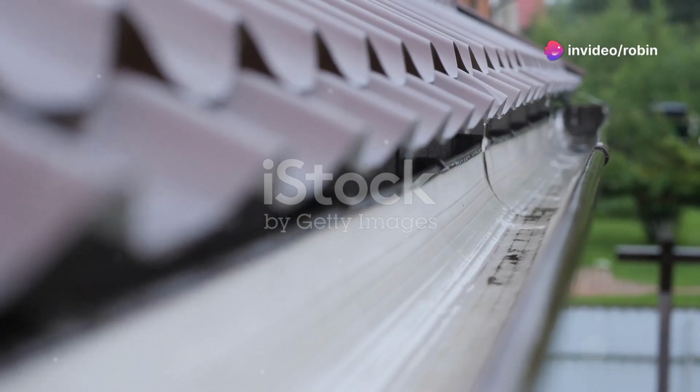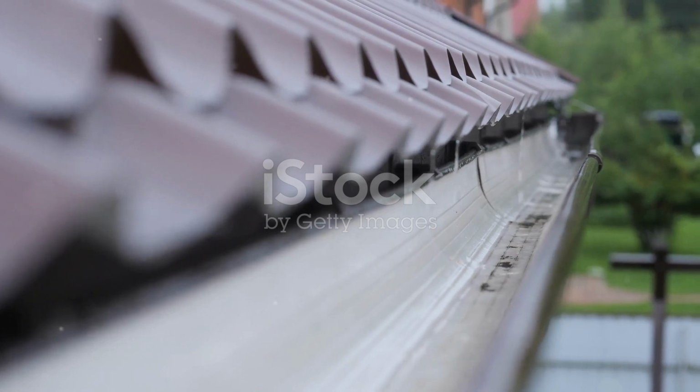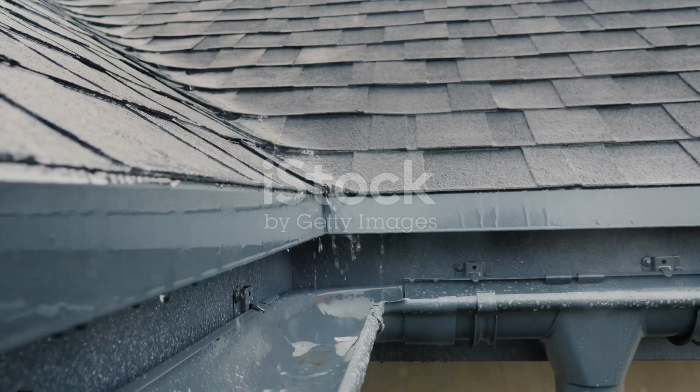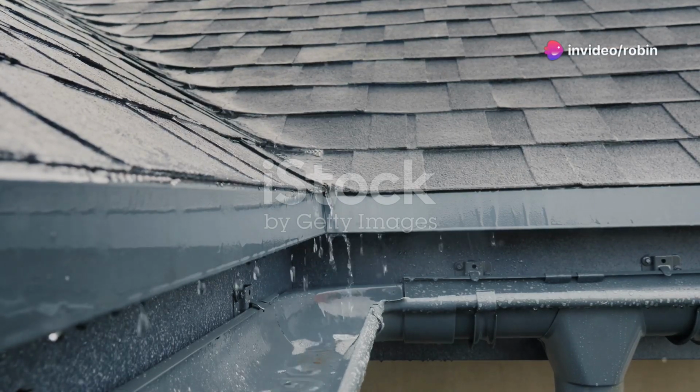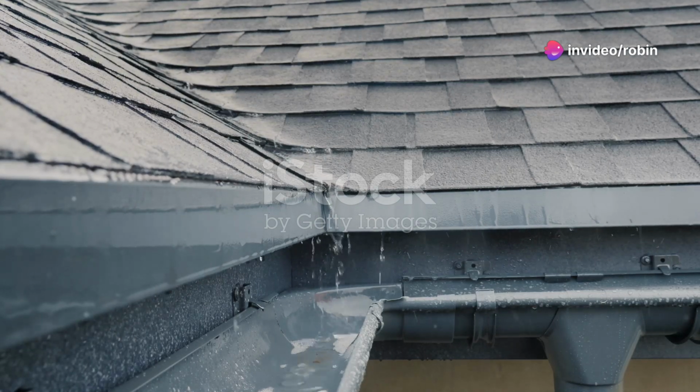Seamless gutters are ideal, minimizing the risk of leaks and maximizing water collection. Unlike traditional gutters, seamless gutters are custom-made to fit your home, reducing the chances of leaks and blockages. They are also more aesthetically pleasing and require less maintenance.